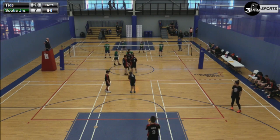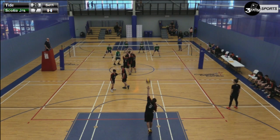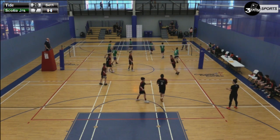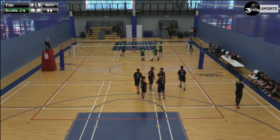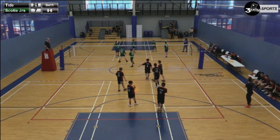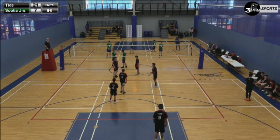Tide server now, number 9, Eric Fields, back at the line. And it is a service ace. Tide now past the 20-point mark, looking to close out this first set with some authority from the back line.